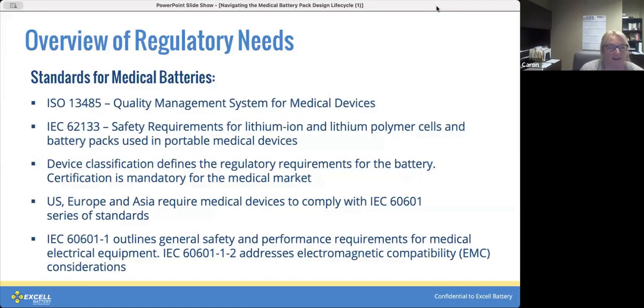Regulatory compliance is crucial when designing and manufacturing medical devices, medical device batteries, to ensure their safety, efficacy, and reliability. Here's an overview of the key regulatory standards for medical device batteries. First being ISO 13485. ISO 13485 is an international standard that outlines the requirements of a quality management system specific to the medical device industry. Manufacturers must implement and maintain the system.